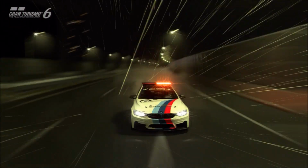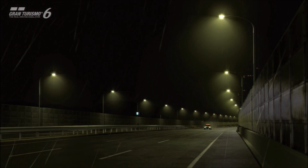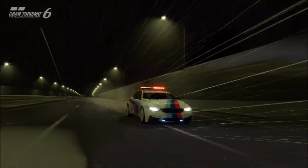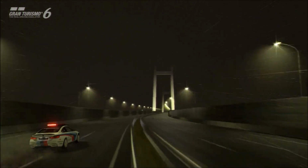Now, my more used model of the two is actually the normal M4, because to me, the whole pace car gimmick is a nice novelty in a similar way to the pace car Skylines, but to me, I don't really need that gimmick. I can understand why people would like that, but it just doesn't do it for me.